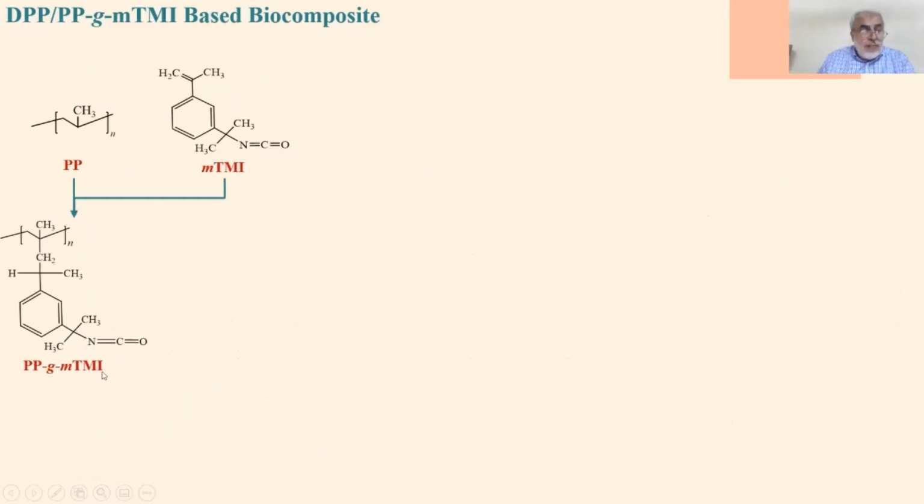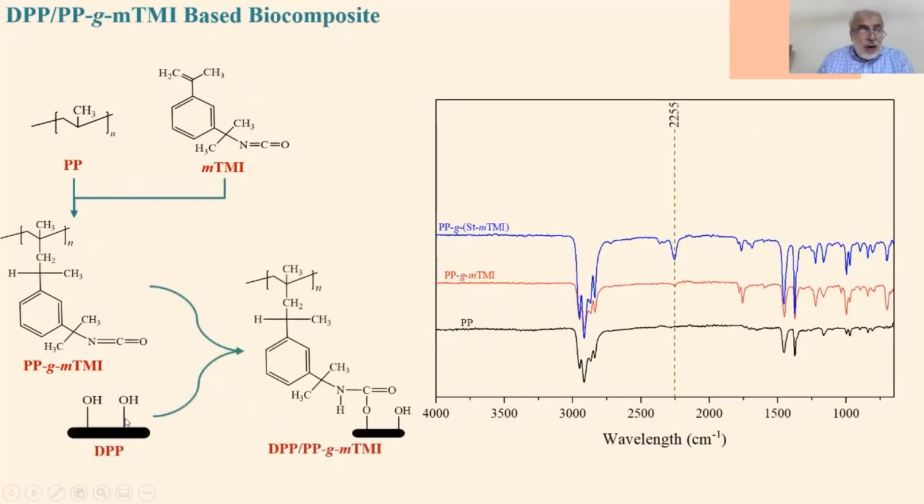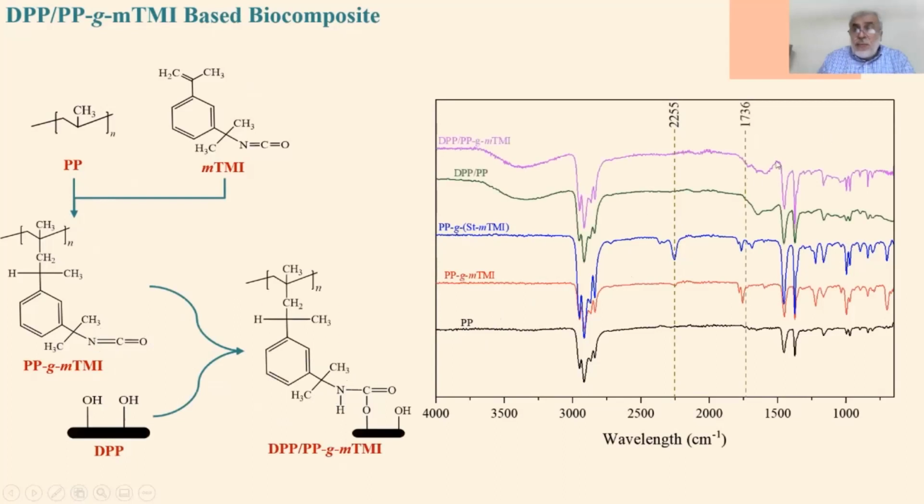attached to the surface of PP and will also react, and this is also confirmed by the appearance of this peak in the grafted PP compared to neat PP. This will react with the OH hydroxyl group at the surface of the filler, and instead of NCO, this will be converted to a C=O bond, which is a strong bond. That's confirmed here by the appearance of this peak in the biocomposite compared to the base composite here.